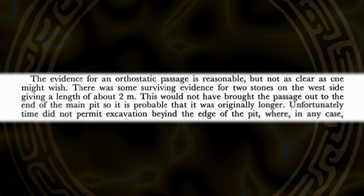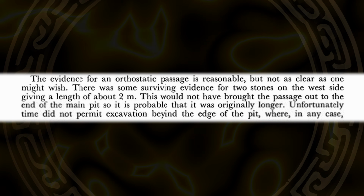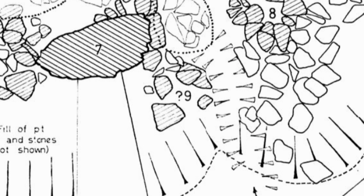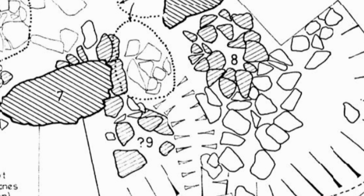They go on to say that the evidence for an orthostatic passage is reasonable, but not as clear as one might wish. There was some surviving evidence for 2 stones on the west side, giving a length of 2 metres. This would not have brought the passage out to the edge of the main pit, so it's probable that it was originally longer. The rather doubtful stone hole on the east side suggests the passage may have been quite wide, perhaps almost 1 metre.